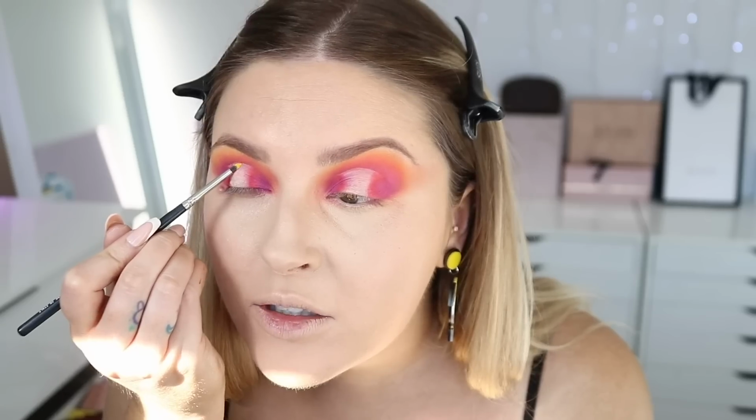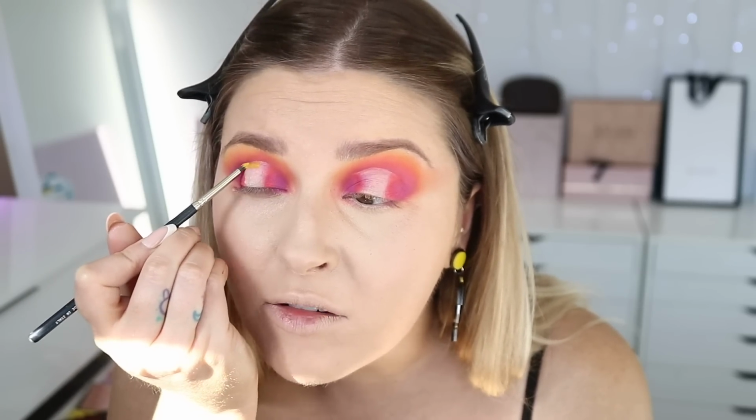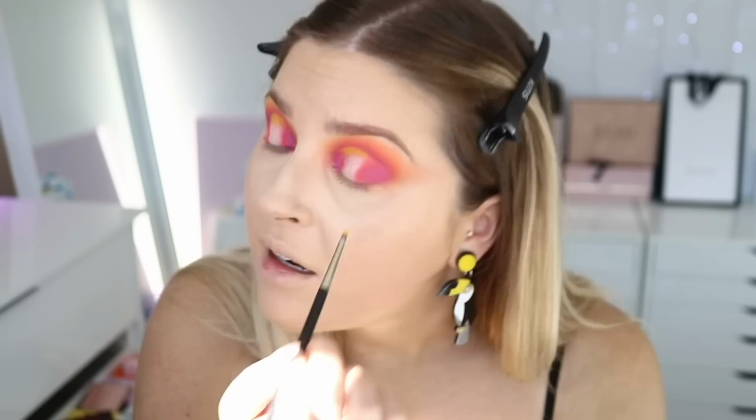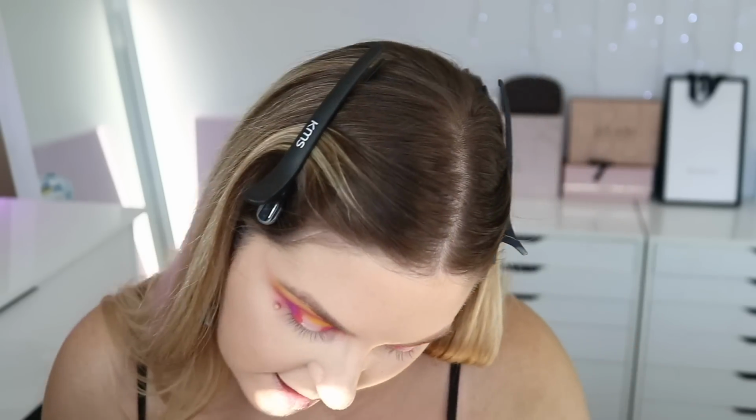And going back in with the purple and just tapping over the edge just to blend it somewhat. And then I'm going to take a lip detail brush with the yellow and push that right in that crease that's been cut out. I have to say these are a little bit powdery, some of the colours, but nothing a little blending doesn't fix.